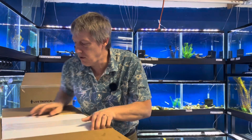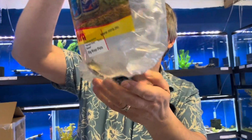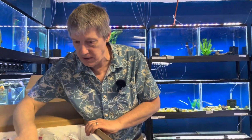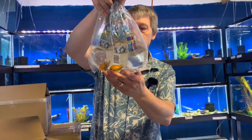All right, one more box. Okay, not one more, lots more to go, but this box is up and running. More cories, imagine. I would get more cories. Sterba's cory. These used to be the it cory 30 years ago when they first came out of the river with those orange fins, and they liked warm water. They were really something special and new.